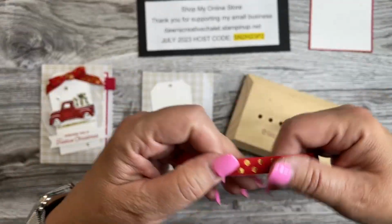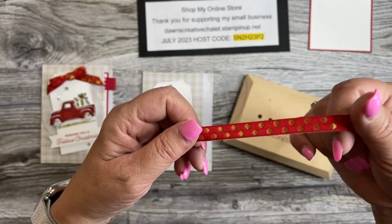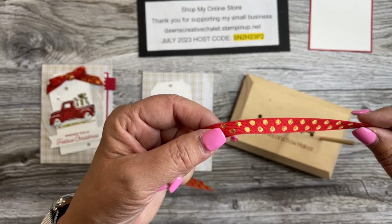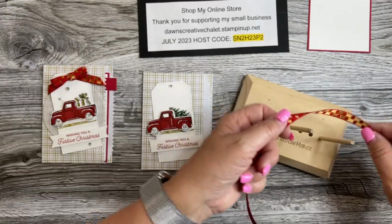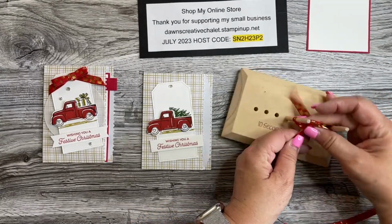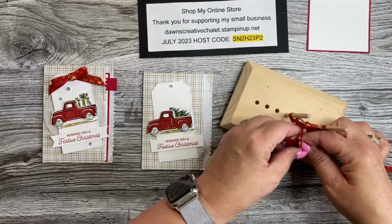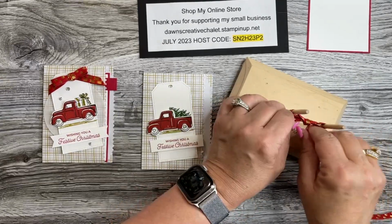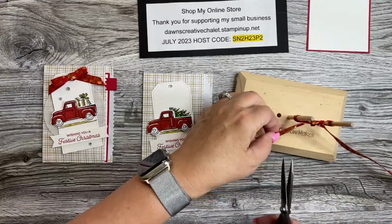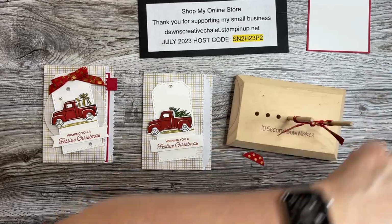Look at this beautiful ribbon. I know I was showing this the other day. This is also an online exclusive. I think it's so pretty with the shimmery gold polka dots on the real red ribbon. We're going to go ahead and tie a ribbon. Bring back my scissors, and we're going to go ahead and trim those tails.